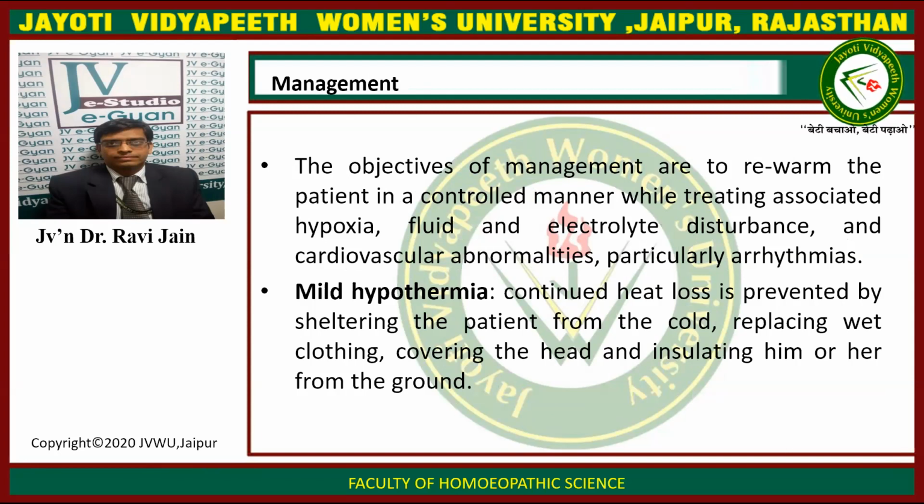In the management of hypothermia, the objective is to rewarm the patient in a controlled manner while treating associated hypoxia, fluid and electrolyte disturbances, and cardiovascular abnormalities, particularly arrhythmias. In mild hypothermia, continued heat loss is prevented by sheltering the patient from the cold, replacing wet clothing, covering the head, and insulating him or her from the ground.